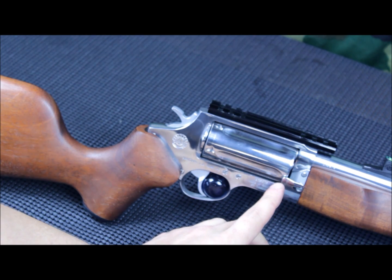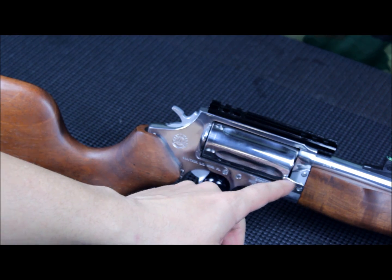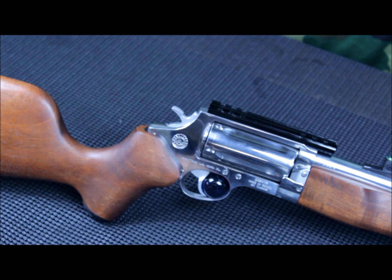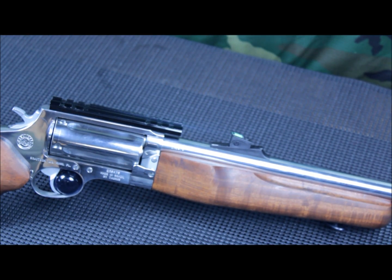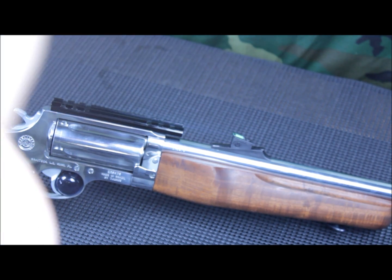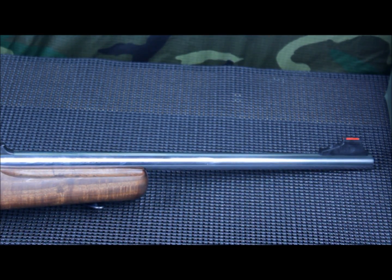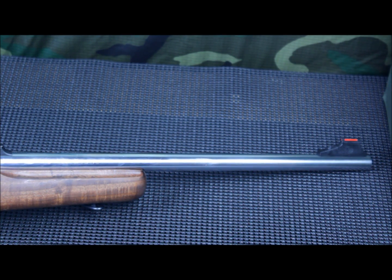Up here, because your hand's going to be forward on the foregrip, it's got a gas deflector to make the gas go up and not towards your fingers. Pretty good little Picatinny rail system. Adjustable sights for elevation. No windage adjustment. And then you just go to the front sight there, and pretty sweet little package. Like I said, I haven't put a scope on it. I don't really see a need to.